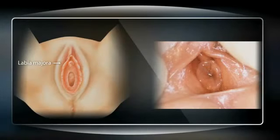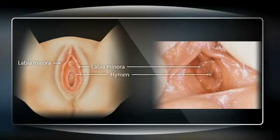Separate the labia majora at their midpoint with the thumb of each hand and inspect the urethral orifice and labia minora. Assess the hymen, which is a thickened avascular structure with a central orifice covering the vaginal opening.